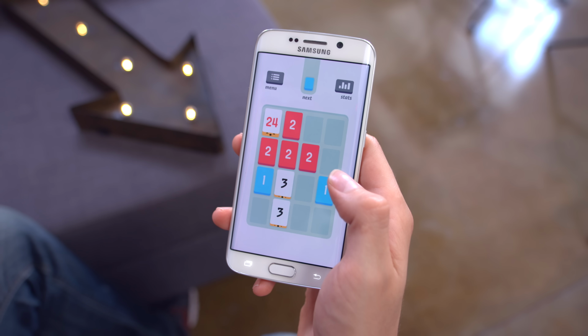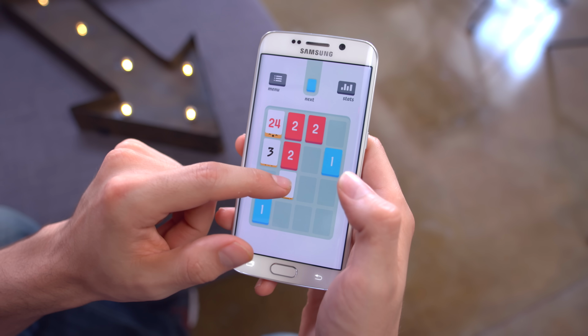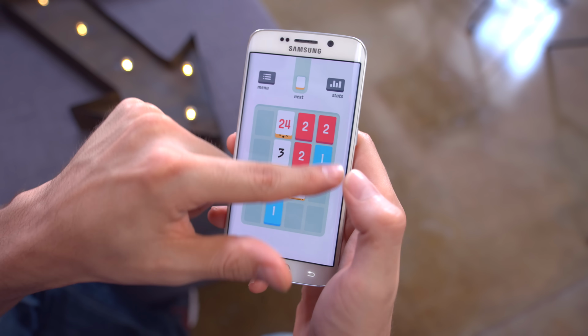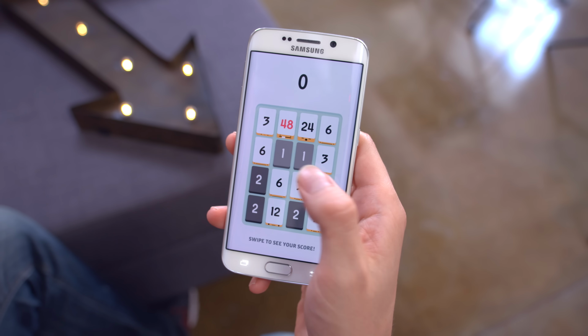2s and 1s, on the other hand, can only be added to each other, and these are the annoying guys that ultimately lead to you running out of moves. The games themselves are fairly quick, but the addictiveness comes from you trying to one-up your previous score.